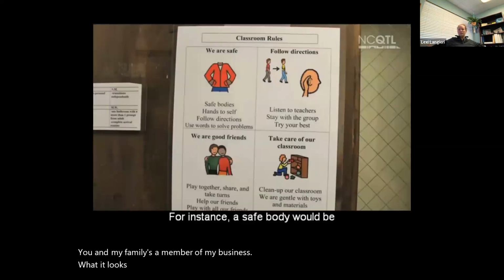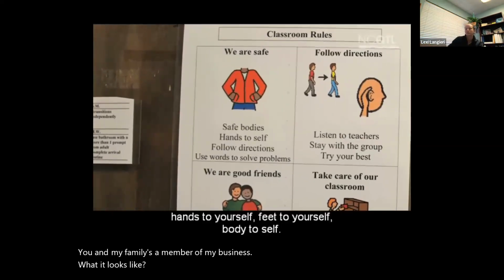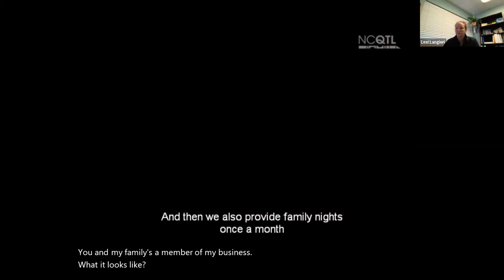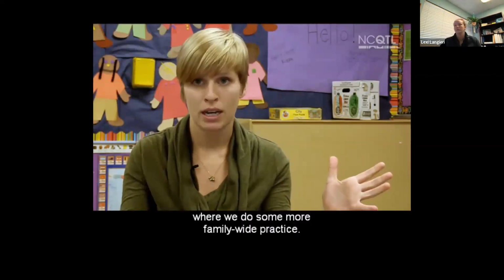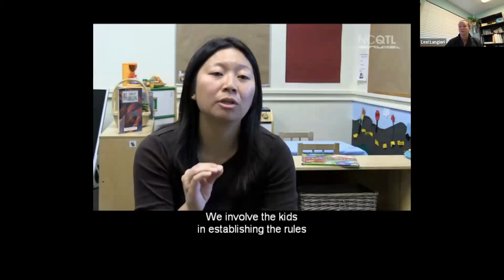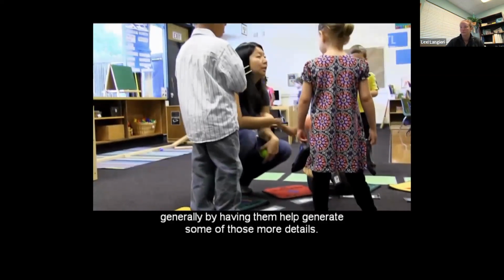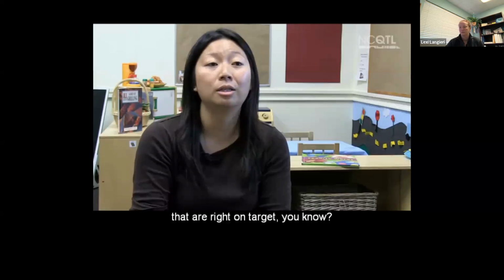For instance, a safe body would be, hands to yourself, feet to yourself, body to self. And then we give them the language that we're using in the classroom. And then we also provide family nights once a month where we do some more family-wide practice. We involve the kids in establishing the rules, generally by having them help generate some of those more details. And a lot of times they give really cool responses that are right on target.